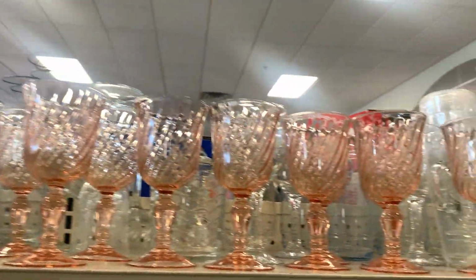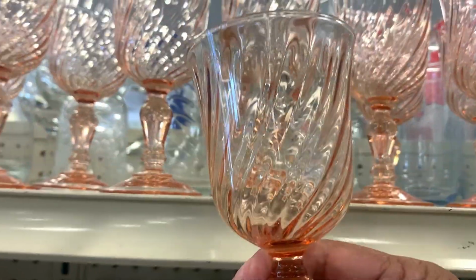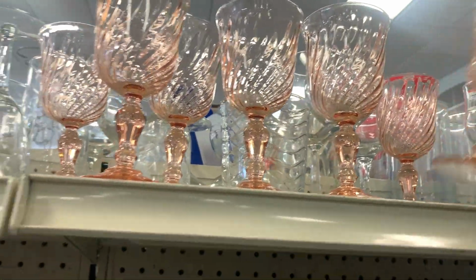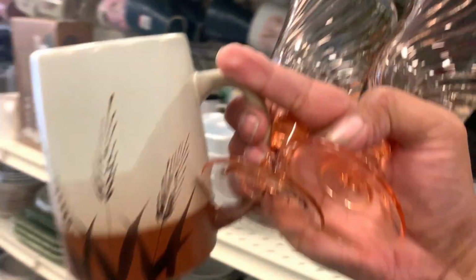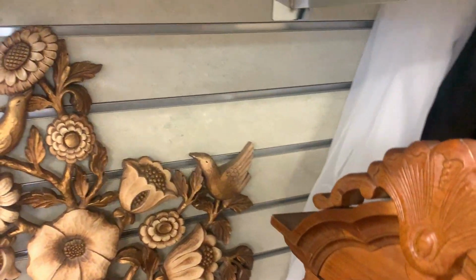But I did nab these pastel pink wine glasses. There were 10 of them, and they were $12.99. Sorry, they didn't make it into the haul video either. Nowadays, I'm on the hunt for coffee cups. I only found one that day though.